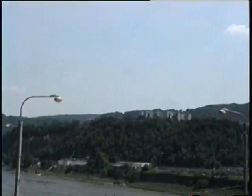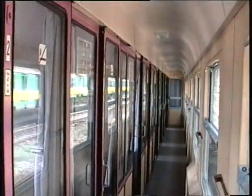Say goodbye to Usti, or Aussig. It's the Elbe River we're following. We're now on the Intercity 175, the Port of Bohemica, which goes from Prague to Hamburg. Give you an idea, Mother, you used to travel Reichsbahn. Do you remember Reichsbahn cars looking like this? What a difference a Cold War being over makes.